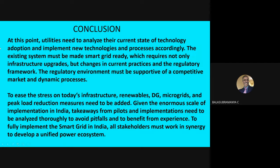At this point, utilities need to analyze their current state of technology and implement new technology and new processes in accordance with regulatory practices. Existing systems must be made smart grid ready, which requires not only infrastructural upgrade, but changes in current practices and regulatory framework. To ease the stress on today's infrastructure, renewables, microgrids and peak load reduction measures need to be integrated on a holistic platform. Given the enormous scale of implementation in India, which takes us away from pilots, implementation needs to be analyzed thoroughly to avoid pitfalls and to benefit from the experience gained over time. All activities are to be holistically and synergetically developed to make a unified power ecosystem.